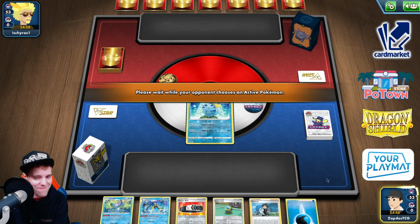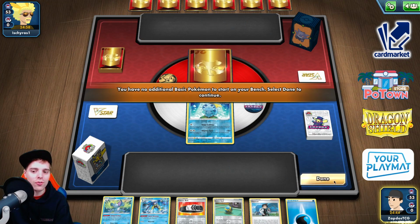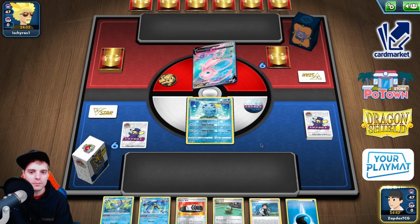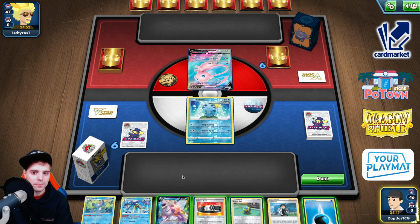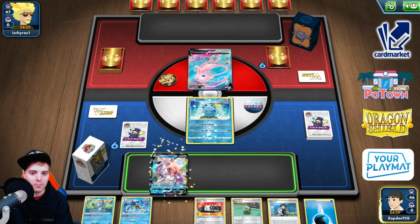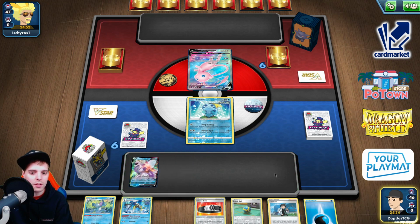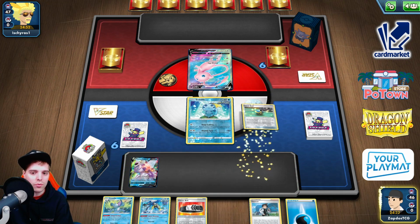This is a very bad opening hand, although we do have the Drizzile to make up for it a little bit. Drizzile can then find Irida, and Irida finds everything in the deck, right? Mew VMAX. Can Mew VMAX dunk me with Pokemon Catcher? I don't think so. Let's go for this. Let's go for the Quick Ball.